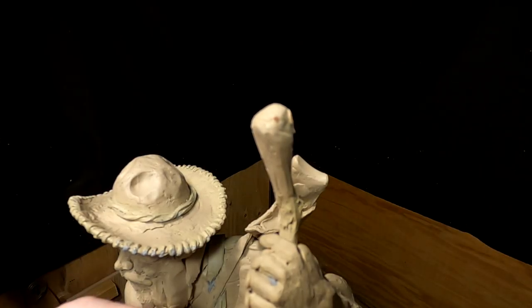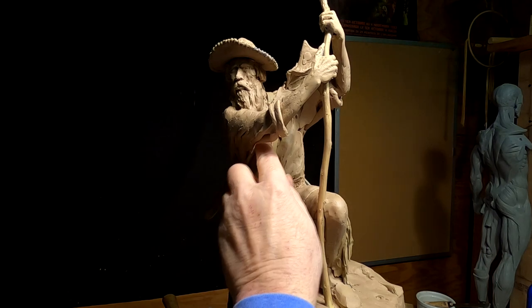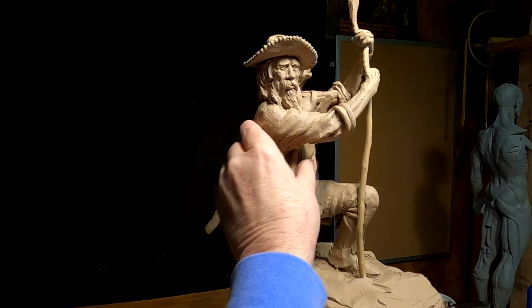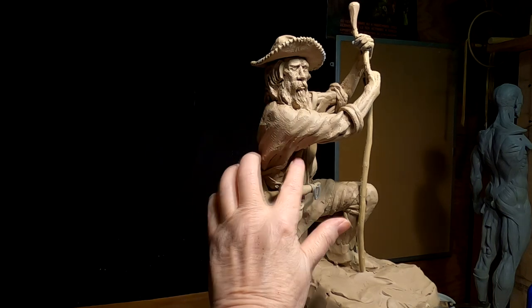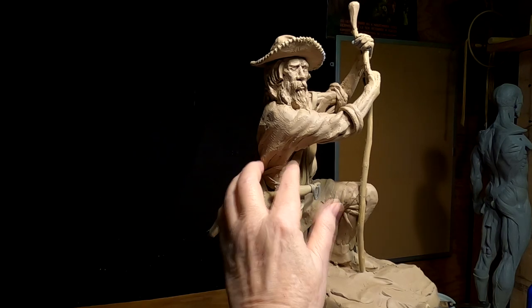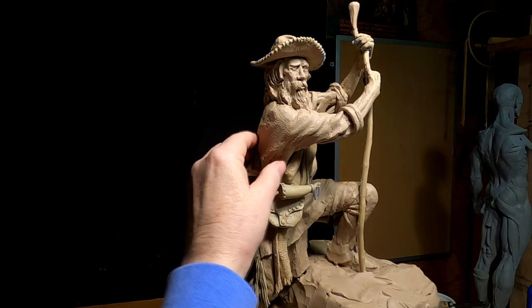I think I'm going to come back to these hands another time. I have to have the shirt react to the strap that goes around his chest that holds the gun onto his back.